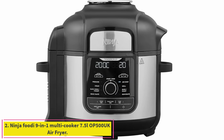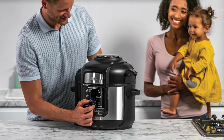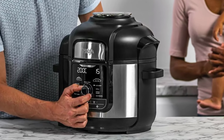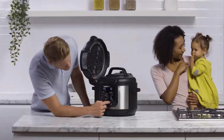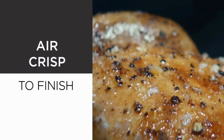Number 2. Ninja Foodi 9-in-1 Multi-Cooker 7.5L OP500UK Air Fryer. If you're not 100% sold on investing in an air fryer, that's completely understandable, but then Ninja's Multi-Cooker could be the appliance for you. With a 7.5L capacity, this impressive machine can carry out 9 different functions, all depending on what setting you turn the dial to.